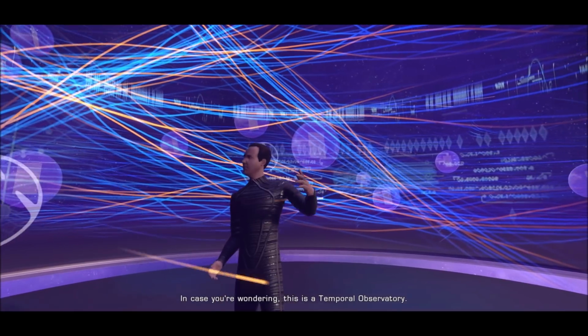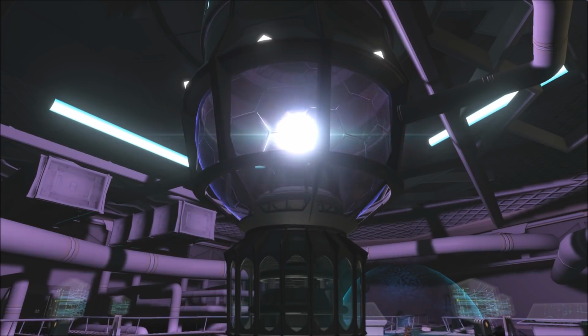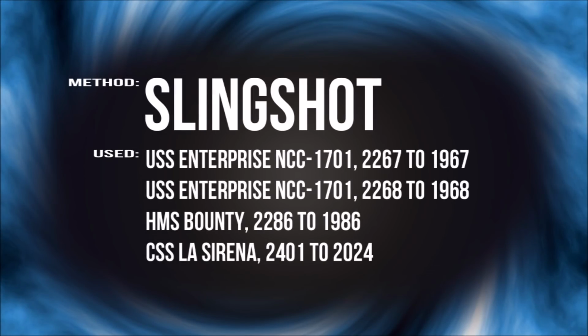But I'm not here to talk about those today. Instead, let's look at 10 methods of time travel employed by Starfleet and the pros and cons of these select few. Starting with 6th, we have the Slingshot method.